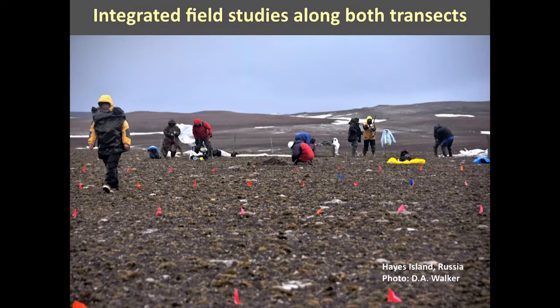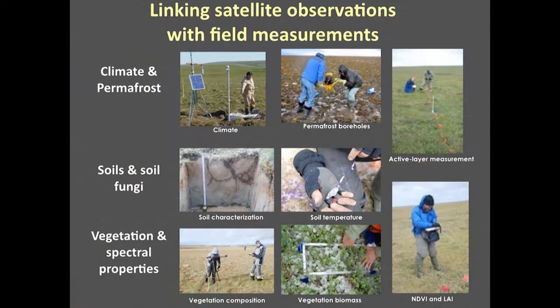So it involved getting all these people into the field, working together on pieces of ground that we selected, and measuring a lot of parameters, really over fairly short periods of time, because we could only support this many people in the field for relatively short periods. So this is an area in the Franz Joseph Land that we worked on. All of these sorts of studies, we were trying to link what we were seeing from satellites with what was being measured on the ground.